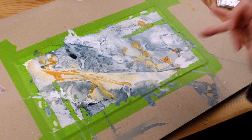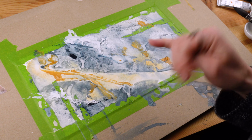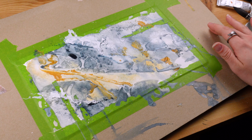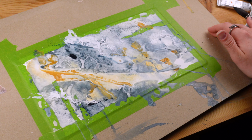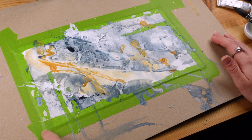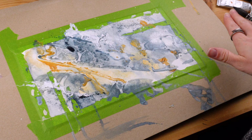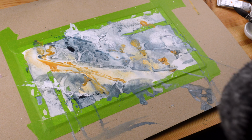I think I'll wait until tomorrow before I remove the salt because I just touched it and it was not completely dried, so I'll wait a little bit. But this is so nice. And tomorrow we're gonna peel off the tape. Can't wait to see all the effects that it's gonna create. See if it's nice or not. All right, see you tomorrow.